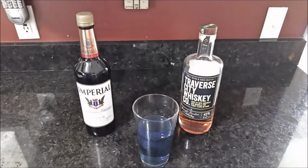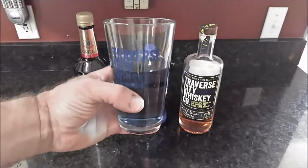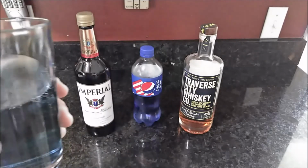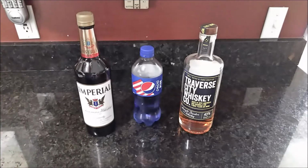Now that blue just took the brown tint of the whiskey right out. This is definitely all blue. It's kind of like a light blue, like a turquoise kind of color. So let's go ahead and see how it is with this Imperial whiskey. I smell the berry, okay? It smells kind of like Lifesavers.